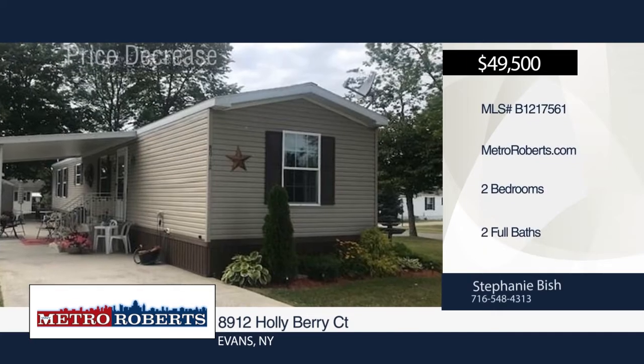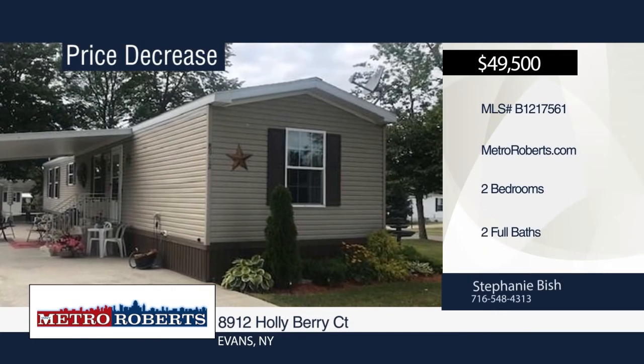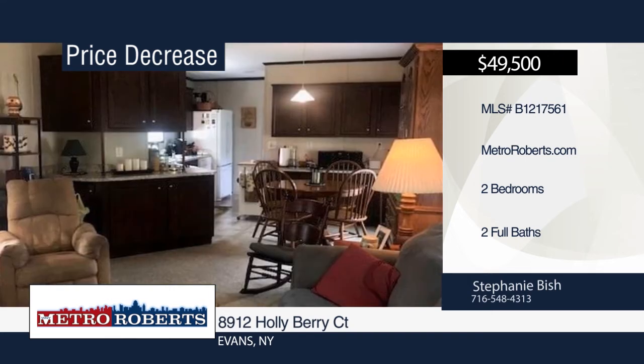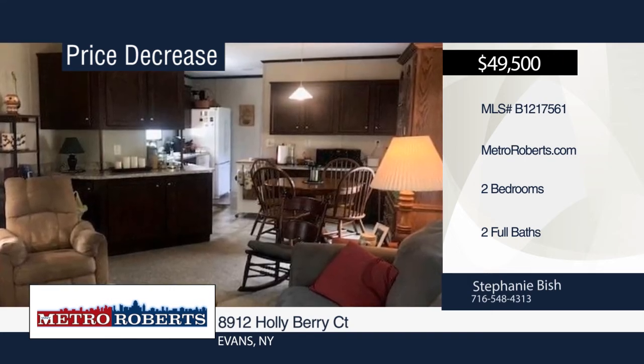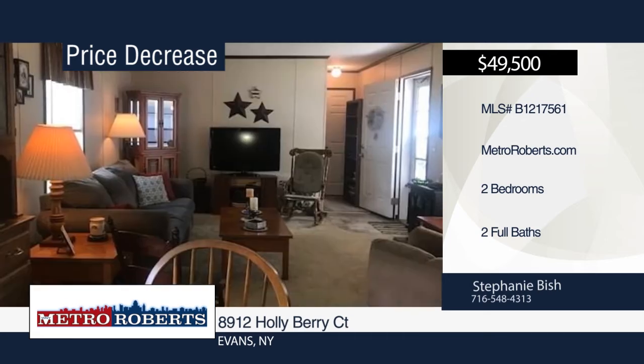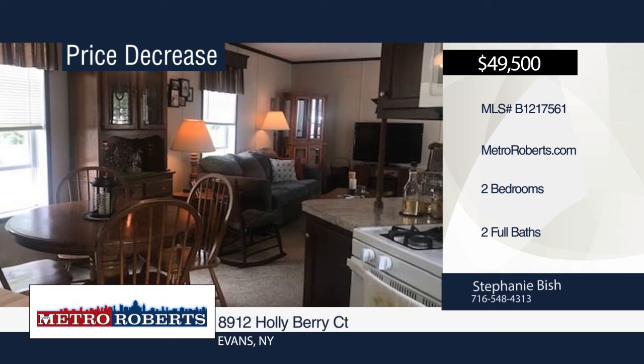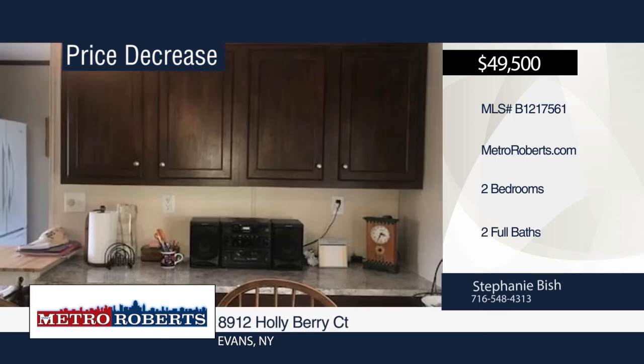Come and see this well-maintained single-wide mobile home in the lovely Melody Meadows Estates. This 14 by 70 Marlette offers two bedrooms, two full baths, an open kitchen, dining, living room combo for easy entertaining. The master bedroom with master bath is located at the rear of the home. This home is situated on a beautifully landscaped corner lot with a large concrete drive and 10 by 10 shed.